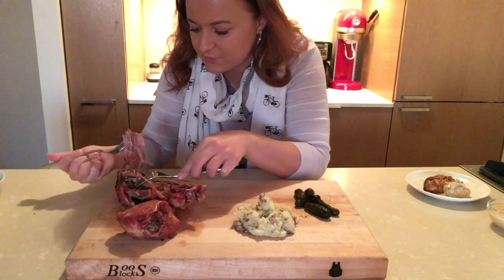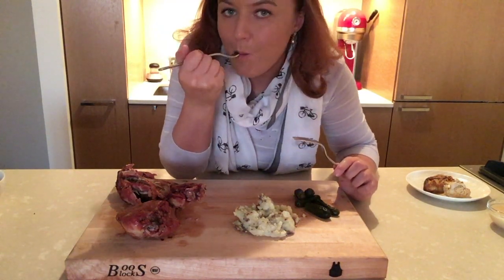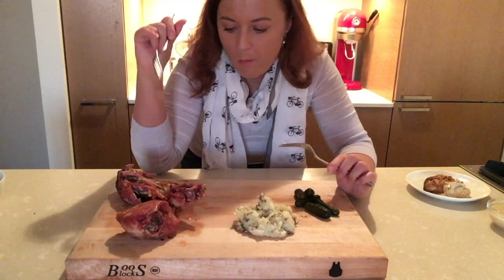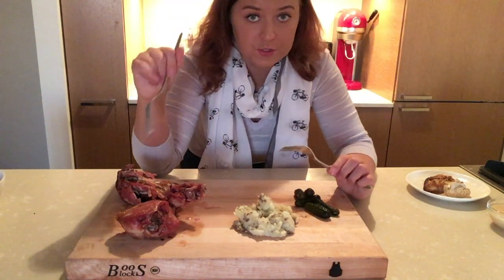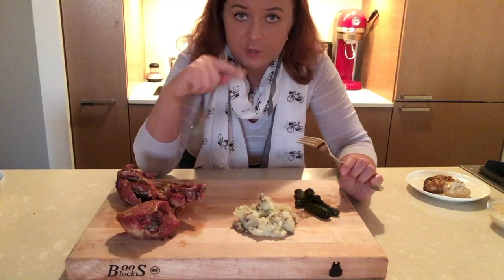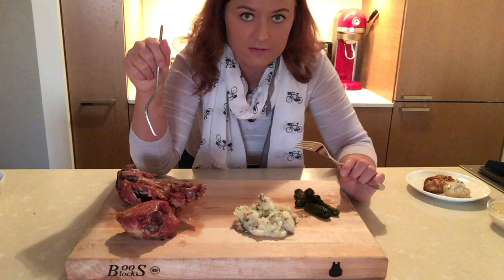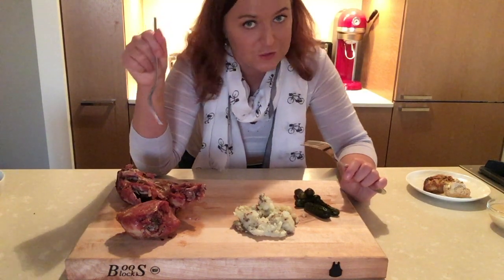Just look, this turkey is just falling apart. It's just falling off the bone. It's so good. This is a winner for me any day. I don't know if Trader Joe's sells those outside of Thanksgiving time, but they should.